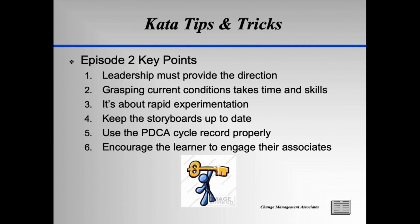Please use it. And 6, encourage the learner to engage their associates, to begin to spread the knowledge of the improvement kata. After all, team members are often part of the experiment that is about to be conducted. They should understand the process in which they are a part. Many of the team members will be future learners as well. Why not begin to develop a foundation of understanding?